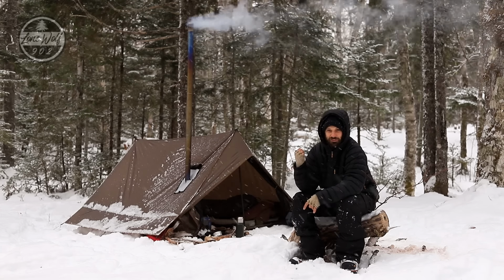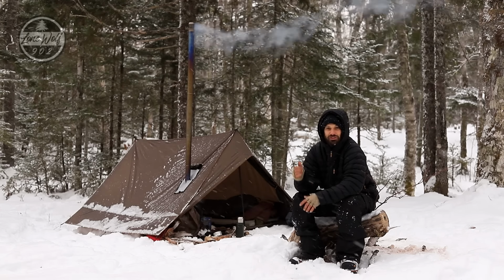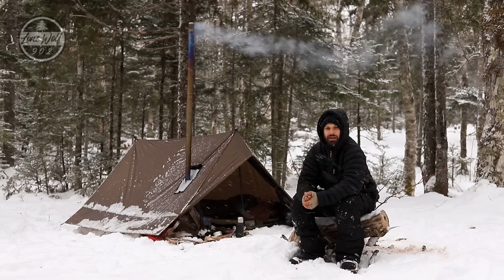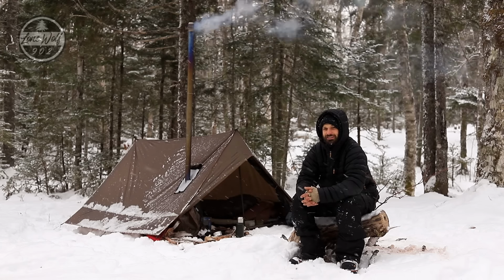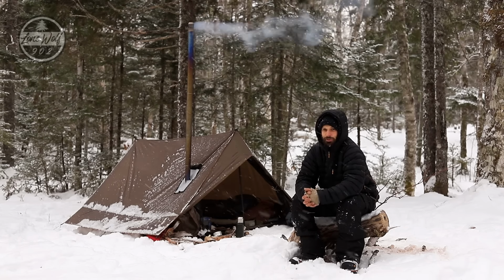I've got my kettle on the stove, gonna bring that up to a boil. I've got my tea all prepped and ready to go. As soon as that's up to temperature, gonna pour it and sit right here and enjoy a nice hot drink in this beautiful winter forest. And then it's gonna be time to start on supper.